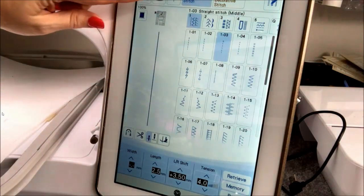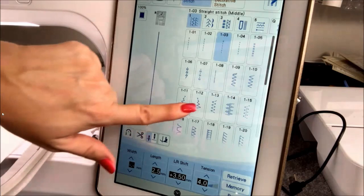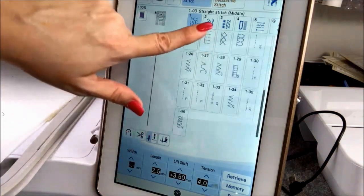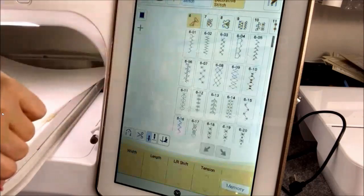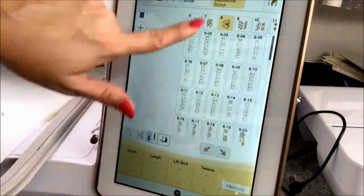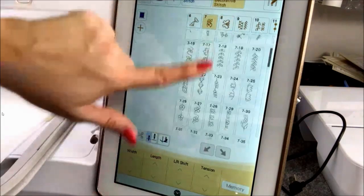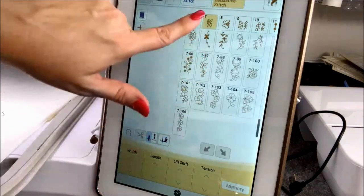You still have your projector. You have your guide beam for aligning your stitches. You have the same easy touch and scroll of the stitches, just as you do in your embroidery. Okay? Tab number 8, I believe, is seven. There's lots of stitches, lots of fun stuff to stitch.